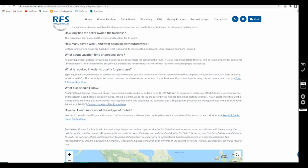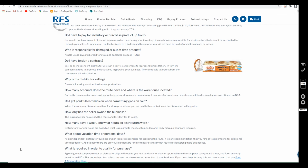One thing I do like to also note about Bimbo routes, they have an added incentive where they pay you a monthly allowance for wearing their shirts and displaying their company logos. That is definitely an easy way to add to your income. I mean, you already have to wear a shirt in the store anyway, right?